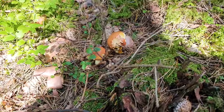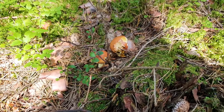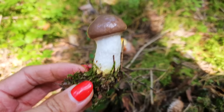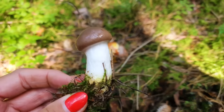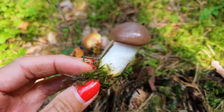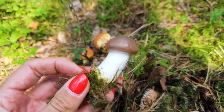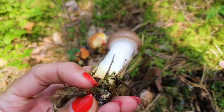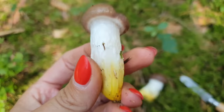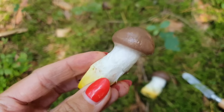Now I found a place where Suillus luteus, known as slippery jacks, grow in abundance. Suillus are slimy mushrooms that taste great in soups and sauces. Both mushrooms should be peeled to get rid of the slimy surface of the cap. You can always tell a slimy mushroom by the yellow end of the stem.